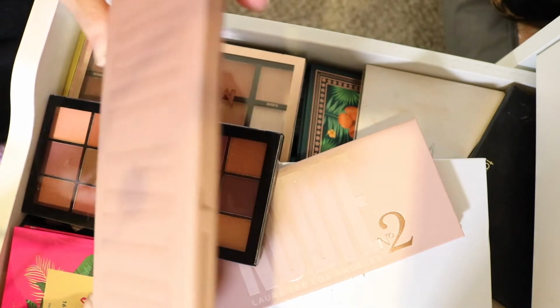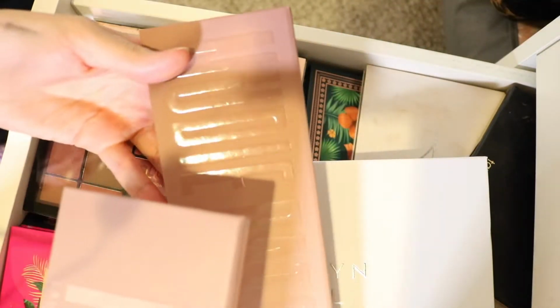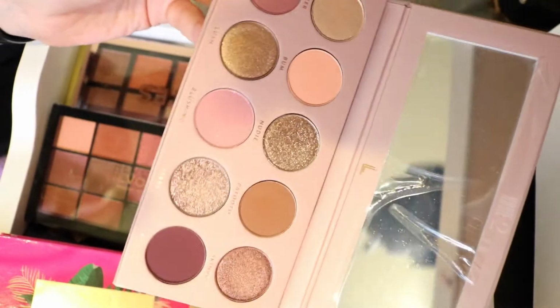So first up at the top, we have the Laura Lee Nudie palettes. I'm 100% keeping these. I have not used them yet, but this is what this looks like. So beautiful. This just speaks to me on so many levels. So I'm definitely going to be keeping this.